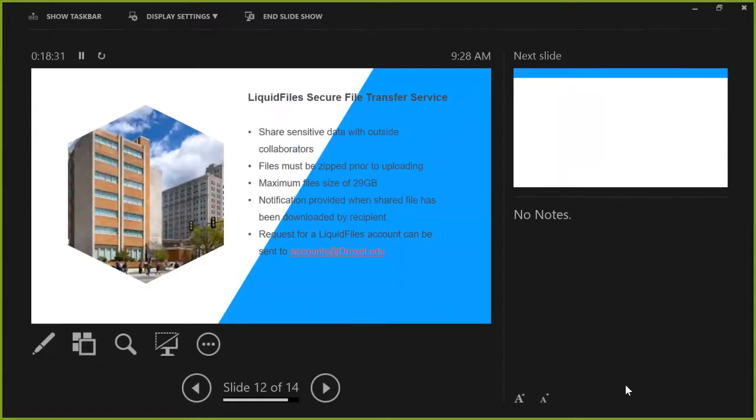And then a brief blurb about LiquidFiles. There are some people that need to transfer or share encrypted data with outside collaborators who may not have OneDrive. LiquidFiles works quite well. I mean, most people don't know about it. We have a limited number of licenses, but we have plenty. We're nowhere near our capacity.